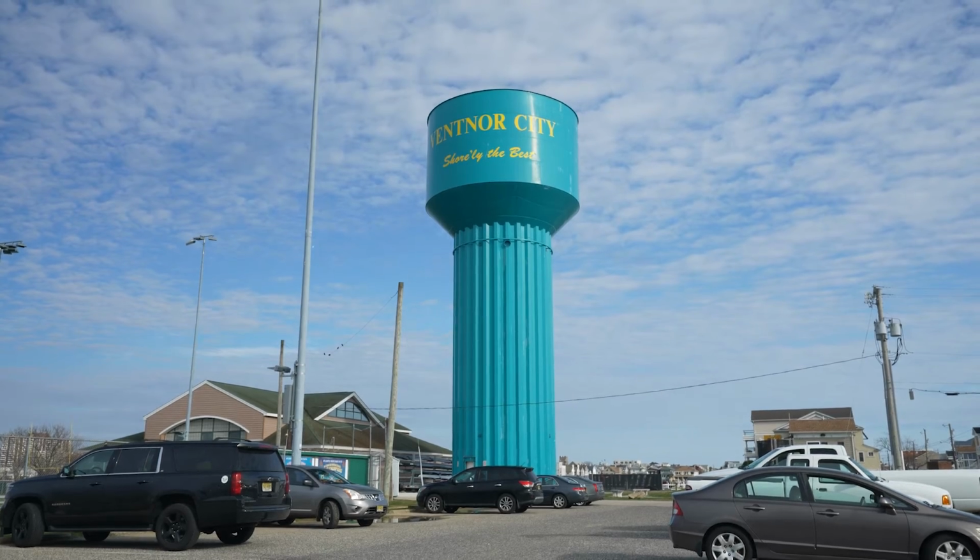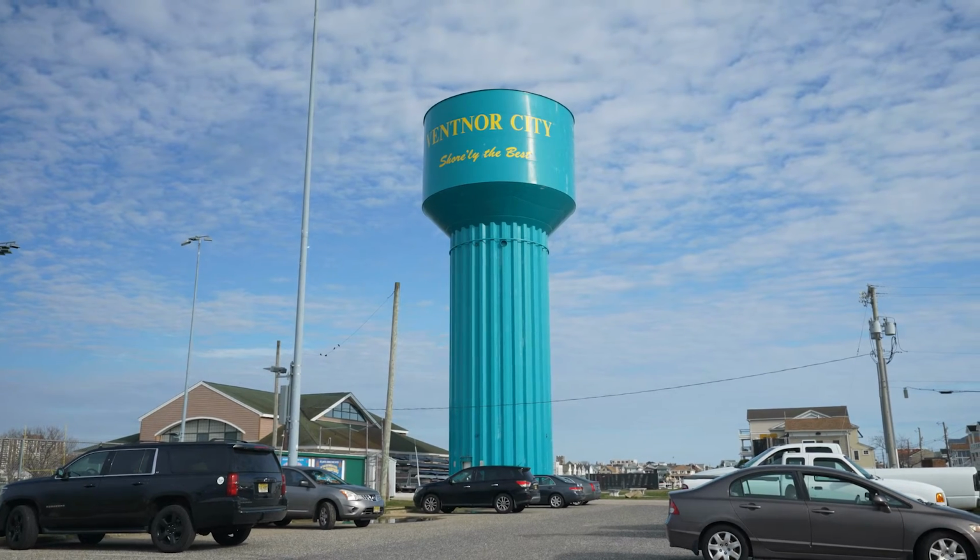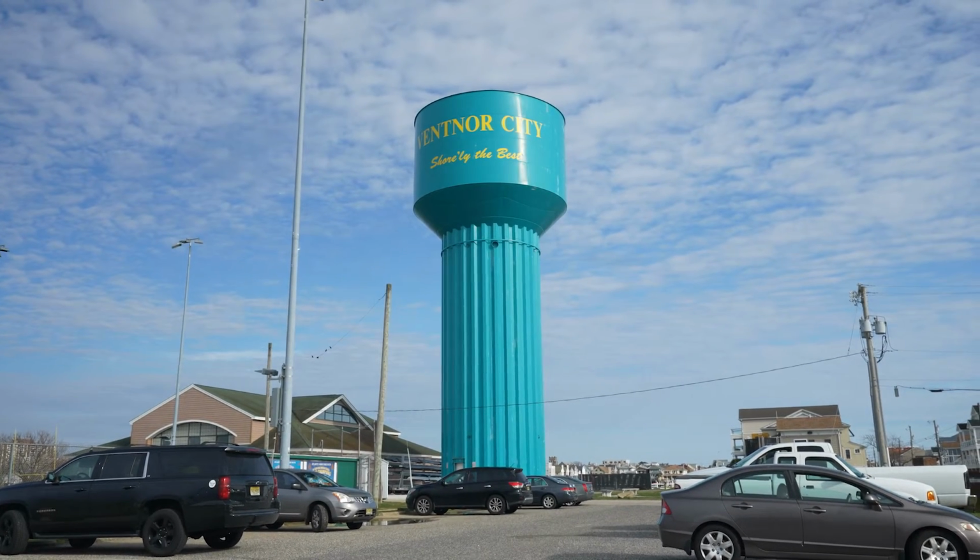All right, beach shots are done. Now I'm going to drive around aimlessly and try to find other scenic shots. I know that there's sort of like a bay front here as well. I don't know what else I'm going to find. Going to try to just cruise around for a little bit here. See what I can do. All right, I found a water tower with the name of the city on it, so I'm going to get a shot of that real quick.